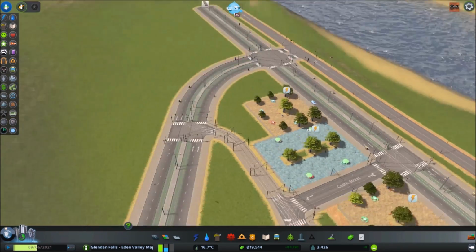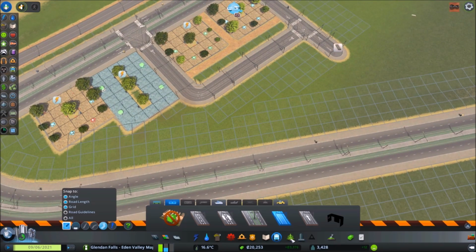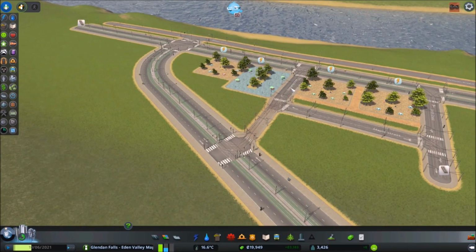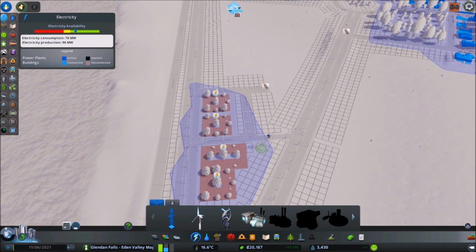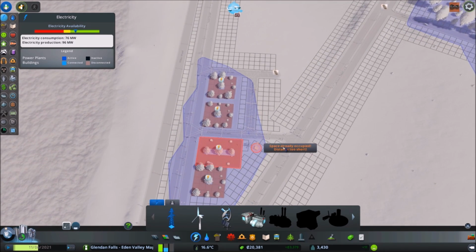A little bit of a sharp turn. Maybe the original way in was the right way to do it. Yep, that's definitely it. Okay, let's bring over some power so our poor people, when we start zoning commercial and stuff, don't move out. And yeah, we'll just bring in the power lines, why not?